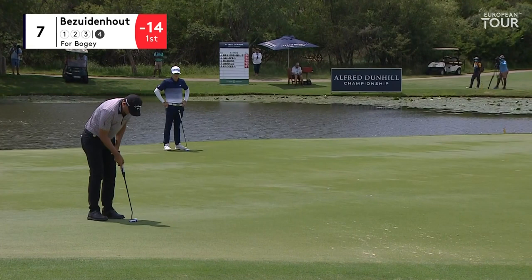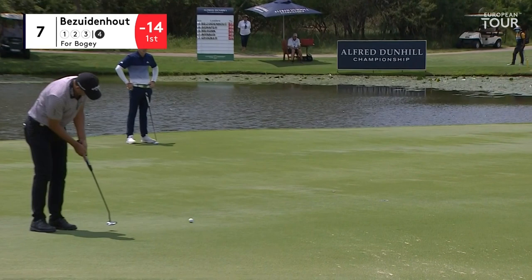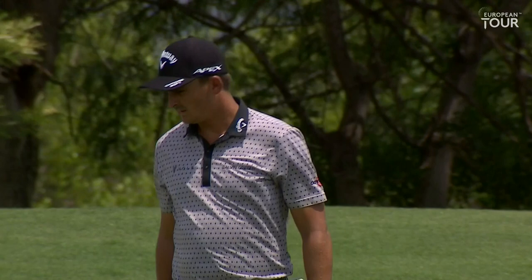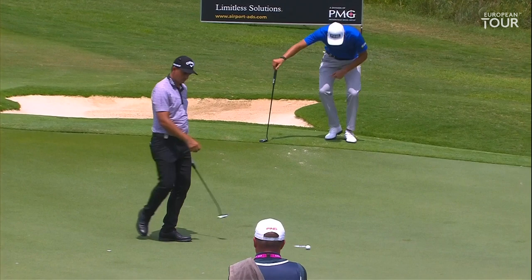David Lipsky and Pablo Larrazabal walked away with the title since the redesign. This for bogey for Bezuidenhout. It's going to be a double, but you know what? On this golf course, you have to be prepared for the fact before you go out. Dale's right. Three shots gone in the last two.